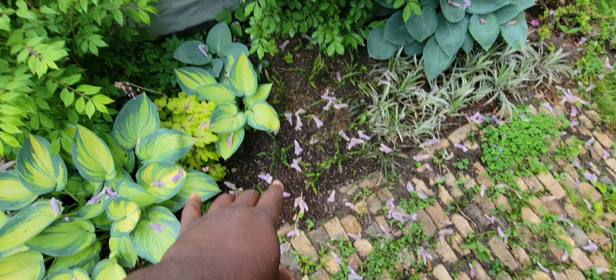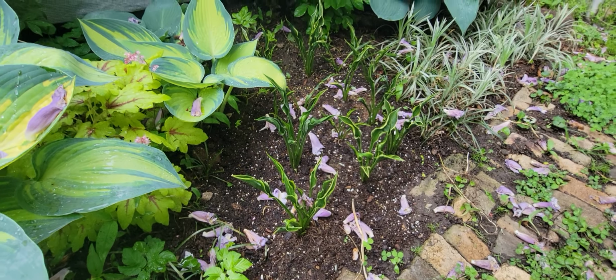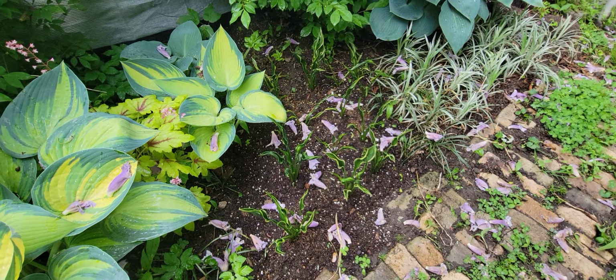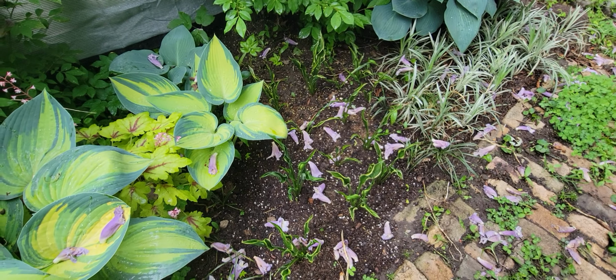I have these hostas down here which you can barely see, but if I bring the camera on an angle, you kind of see that little textural difference here. I wish they were a little thicker stand of them, but I know that they will naturalize and really fill in this area quite nicely. So I'm looking forward to that.